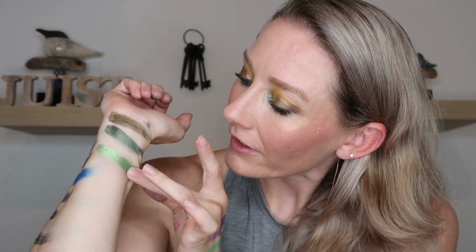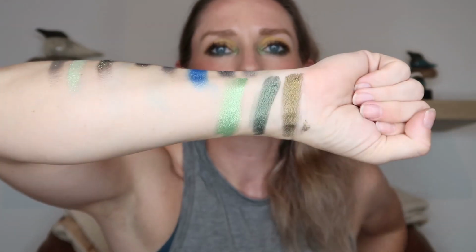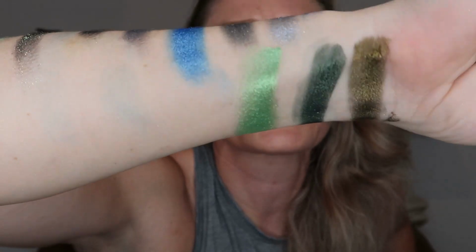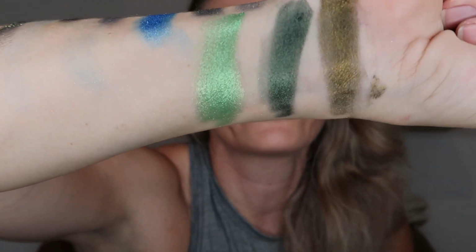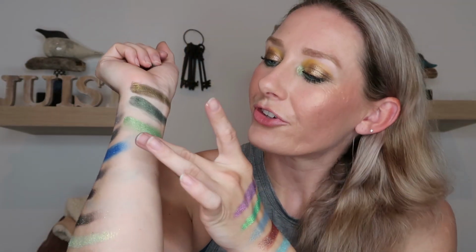Yes, that is a very nice green. I would say definitely not quite as grungy as the other ones by any means. Just a really nice kind of pastel green, maybe ever so slight, a little bit of gold in there, but primarily just a really nice pastel green. Then we have the shade Triple Dog Dare.